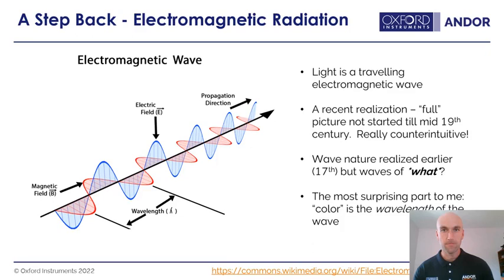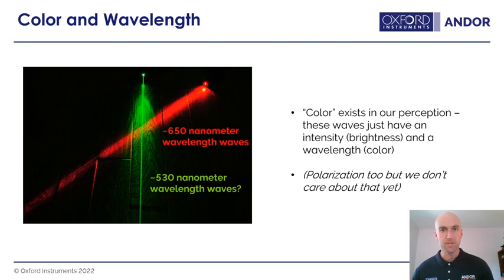And so this is one of the interesting parts: color exists in our perception. I can tell you that this light here is about 650 nanometers in wavelength, and that this light source is emitting waves of about 530 nanometers. But our eyes and our brain don't perceive this as a numerical continuous value. We see two discrete colors, green and red, and they look quite different to us. So again, color is a perception, and these waves that we see have an intensity and a wavelength. Those are both numerical values, or at least we can reduce them to numerical values in a model.